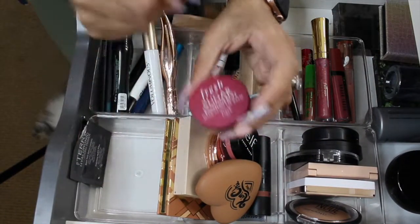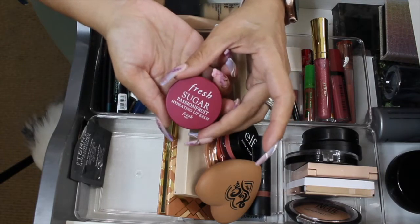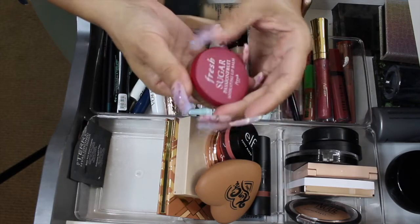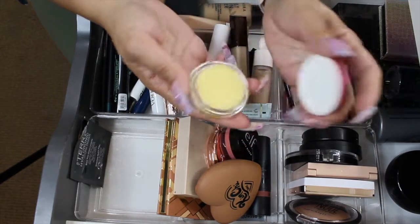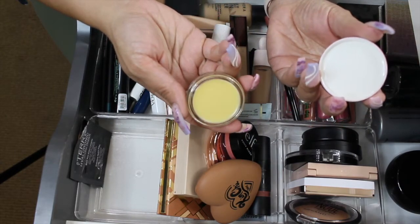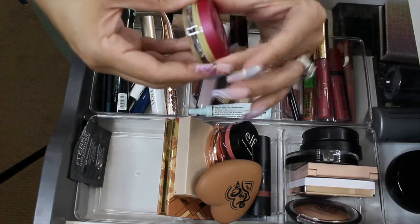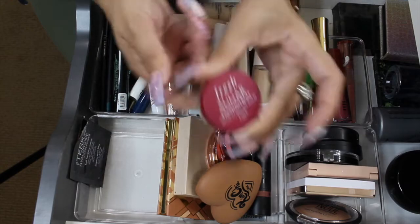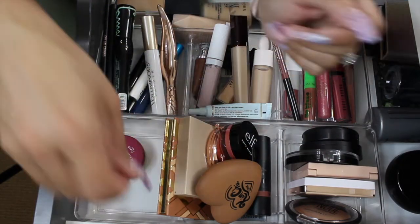And then this is a product that I added later on. This is the Fresh Sugar Passion Fruit Hydrating Lip Balm. I tried this and I really enjoyed it, so I went ahead and got a different scent during the sale. Sephora is having 25% off Fresh products, so I picked up another one.